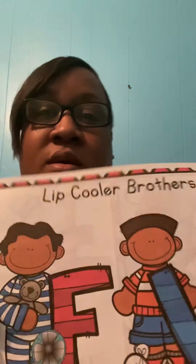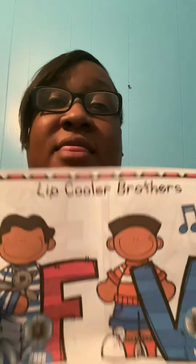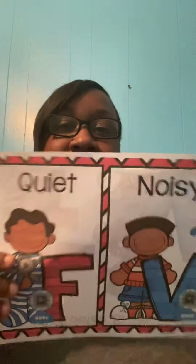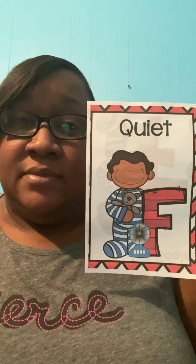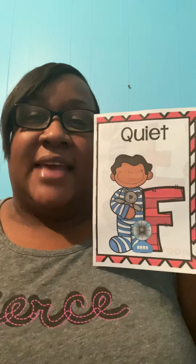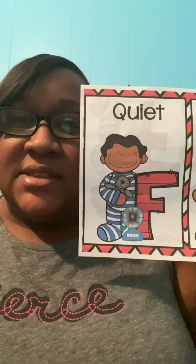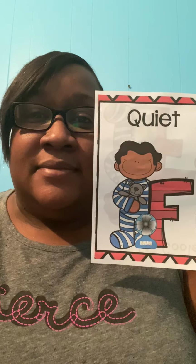Now we have our lip cooler brothers. Can you say that? Lip cooler brothers. And they are F and V. We're going to start with our quiet brother, F. F makes the sound because we're cooling our lips. They're called lip cooler brothers because they cool our lips. So say it with me. F makes the sound. Good job.